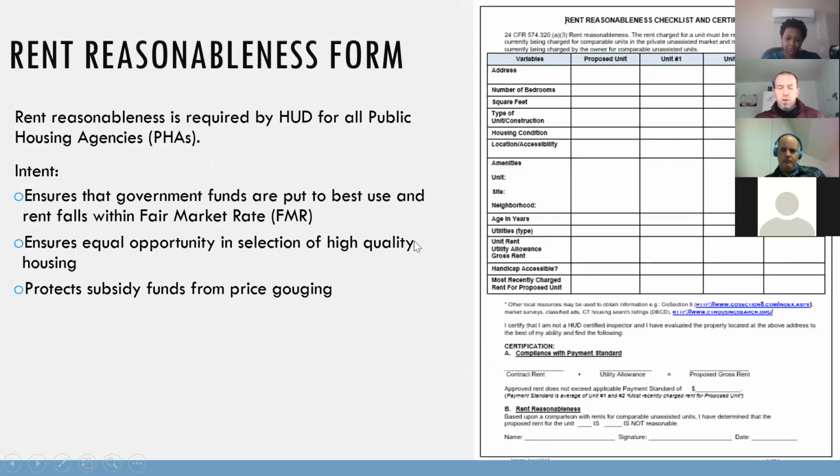Rent reasonableness. Sorry. Oh, sorry, go ahead. Did you say that regardless if the landlord signs or not, it still stands? Is that what you said?